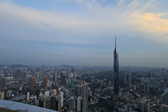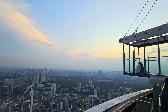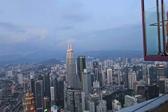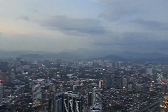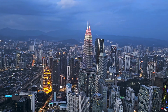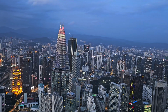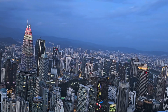We then decided to try the skybox experience and bought tickets for an additional 10 ringgit per person. While the concept of standing in a glass box suspended high above the ground was exciting, the experience felt rushed. Each person was given only a limited time inside, and we couldn't fully enjoy the moment. Also, shoes are not allowed inside the skybox, so you will have to leave them just outside before entering.